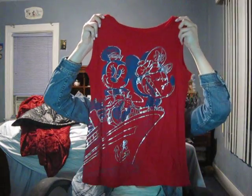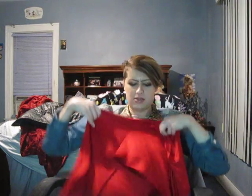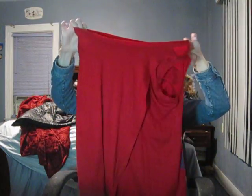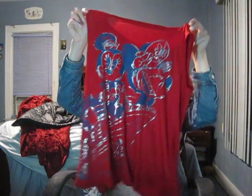So yeah, that's that. And then the back of it is cut. I don't know if I can even show this. Look, it opens up in the back. So it's like a tank top, but in the back it opens up. So I guess it airs at the back when you're wearing it. This is another really cute one. I really love this one. And all these tank tops are so soft. Oh, they're so soft. I love it.